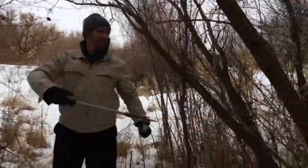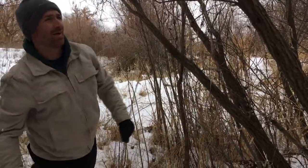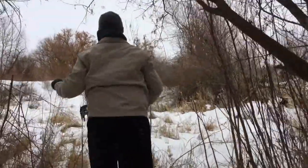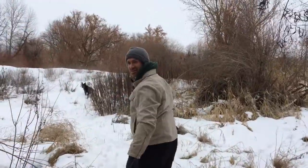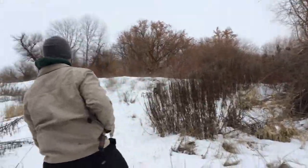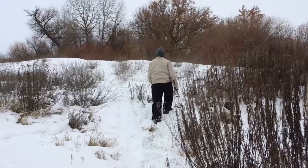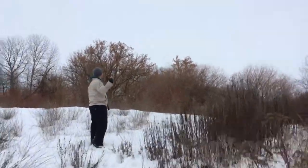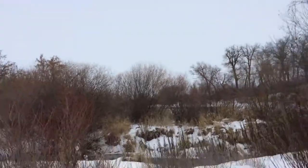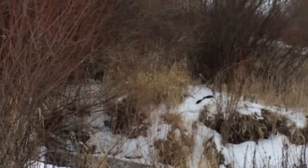Good. Oh, one more. Okay. Oh, wait, one more. All right. And maybe one more. Okay. Let's head to the confluence. Look, the otter.